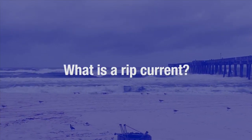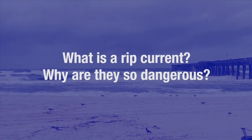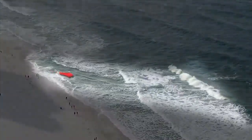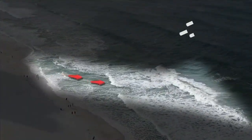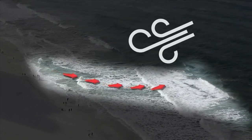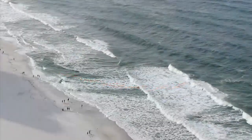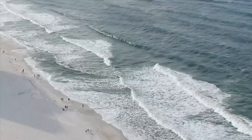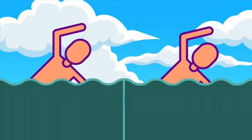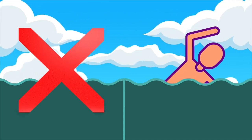So first things first, what is a rip current and why are they so dangerous? Rip currents are a powerful, narrow channel of fast-moving water that pull you away from the beach. The sea breeze helps push water onshore, and that water has to go back out, making the water extremely dangerous to swim in for both adults and especially children. Rip currents will not pull you under the water, they're just going to pull you out.